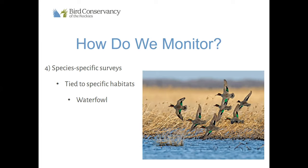Pop quiz, what is the duck shown in that picture? Yes, green-winged teal. I mean, the wings kind of give it away, I guess, on this one, but I think they're a very handsome duck.